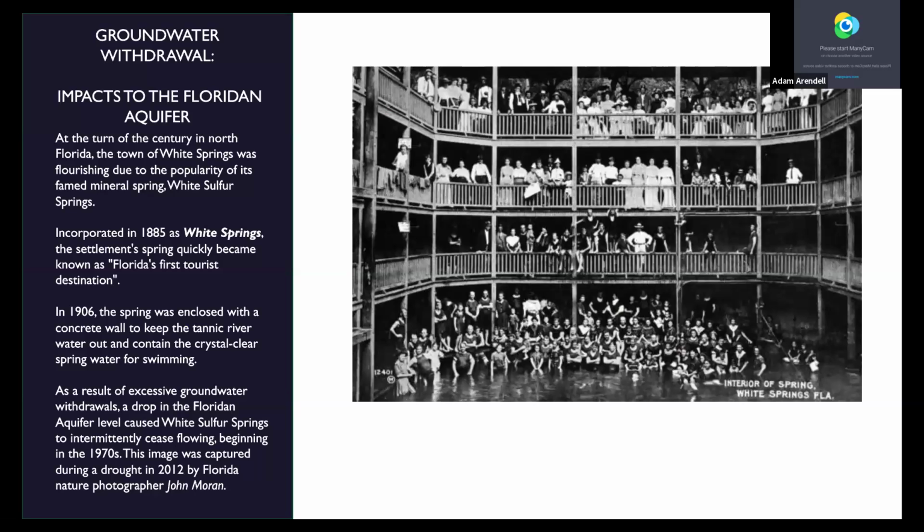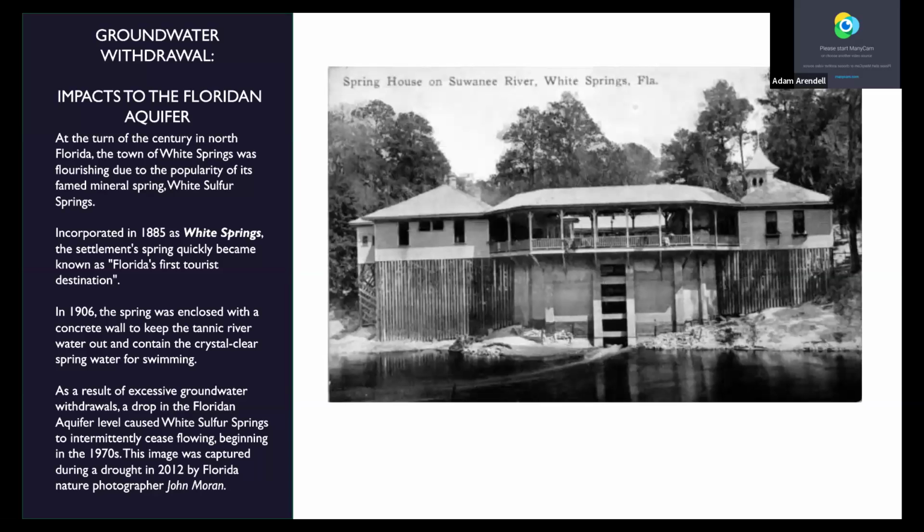Okay, another thing, at the turn of the century in North Florida, the town of White Springs. It was known as Florida's first tourist destination with white sulfur springs. They had this incredible spring house built right on the Suwannee River, and you can see people came from all over to come bathe in the healing waters of this place. So this was at the turn of the century. The spring house.